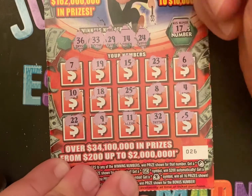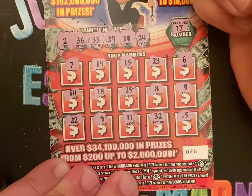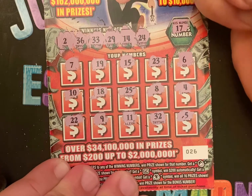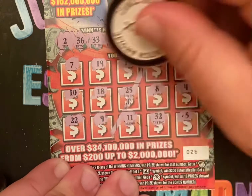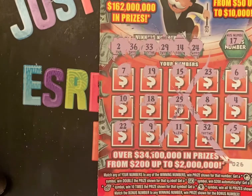Dang it, I should have scratched ticket number 25. And a 2. We don't have it. We got a 4 and a 5. You know, if I would have picked for myself, I would have picked the even number ticket too. So okay, Crystal's going to scratch the $5 Monopoly. Hand it over. Hopefully she can get another win.